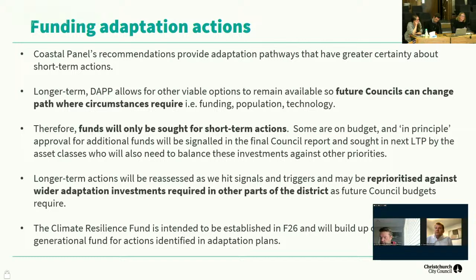Longer term, we would reassess the actions as we hit those signals and triggers. We're very conscious of the fact that we've been planning only in Whakaropō so far, and over time we'll need to move into the city, so there may be some bigger investments needed still. And therefore, once we have those adaptation plans out on the table right across the district, we can look at reprioritising those wider investments that might be needed across the district.